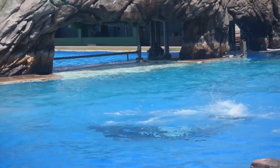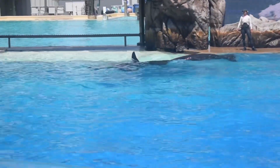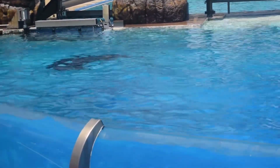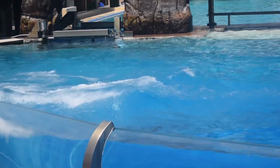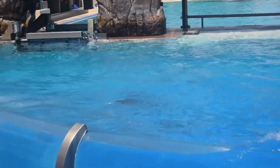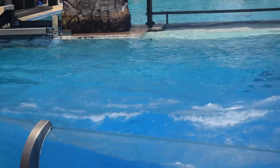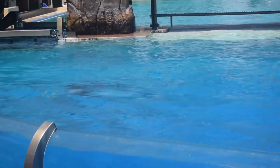Porpoising is when whales swim very fast near the surface, breaking out of the water briefly. You can see them doing this when catching a ride in the wake of a boat or when surfing in a wave.